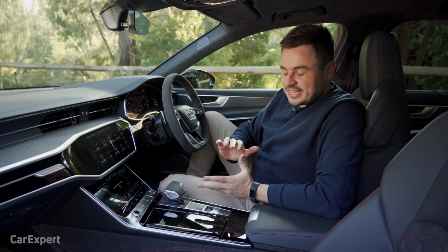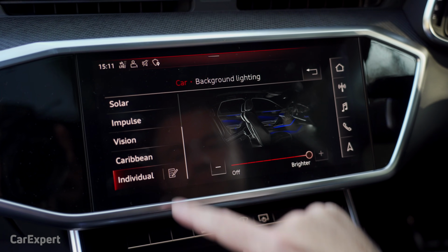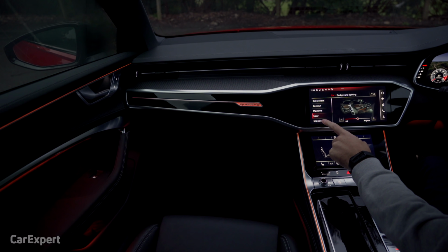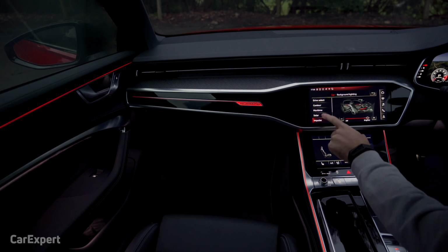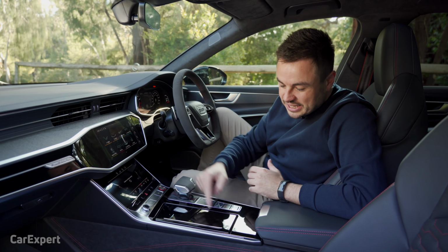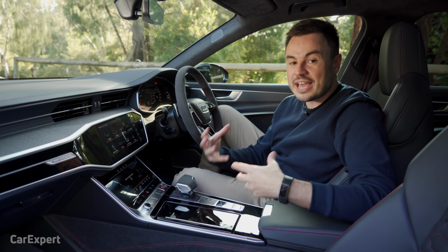So what other features do you get standard? You've got quad zone climate control, heated and cooled seats. You also get configurable LED lighting. I love this feature because there's stacks of these little LED lighting strips around the car, and even the back of the Quattro logo is lit up. You can only really see it at night time, but it is very vibrant at night and it gives a bit of ambience to the cabin.